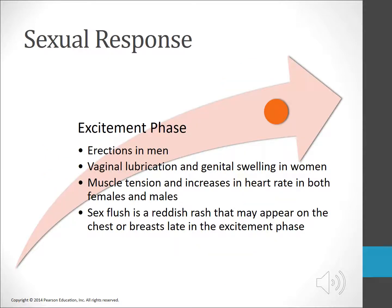The excitement phase. In males, vasocongestion, which is a swelling of the genital tissues with blood, produces penile erection. The skin of the scrotum thickens and the testes increase in size. In females, vasocongestion causes the clitoris to swell, the labia majora to flatten and spread, and the labia minora to increase in size. The uterus also becomes engorged and elevated, and the breasts enlarge.